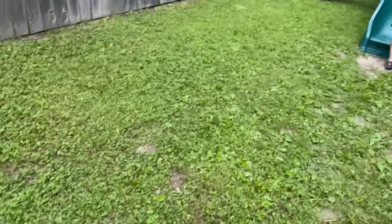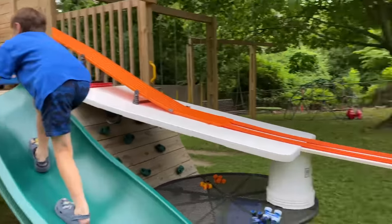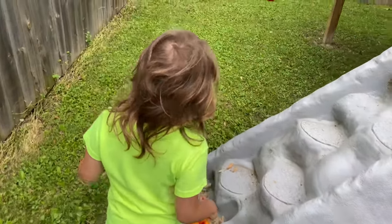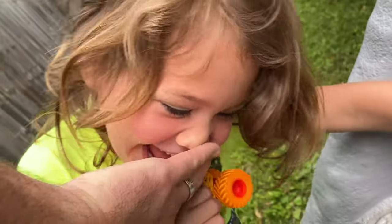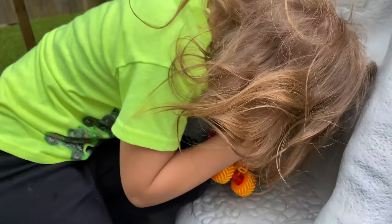Stop the chicken. You chicken. Chicken fighting chicken. Just keep this hand here the whole time. If you ever feel like, just keep this hand right here. Chicken fighting.